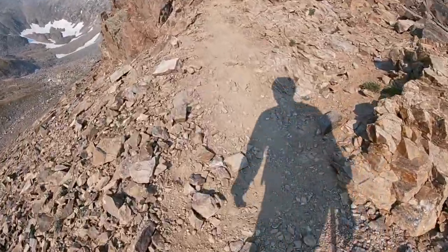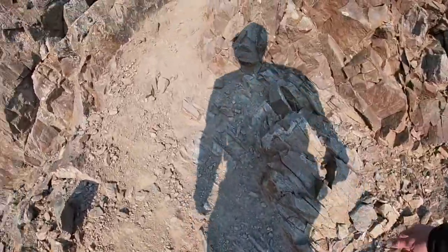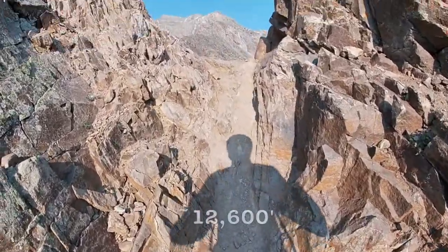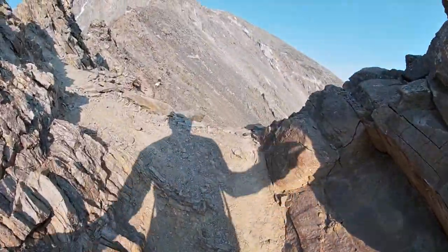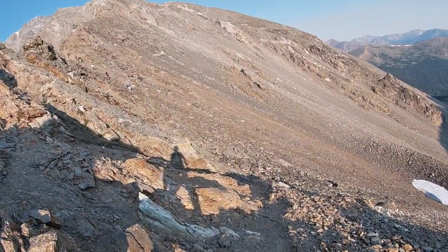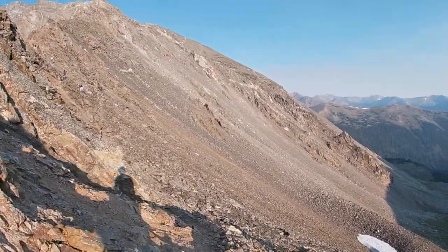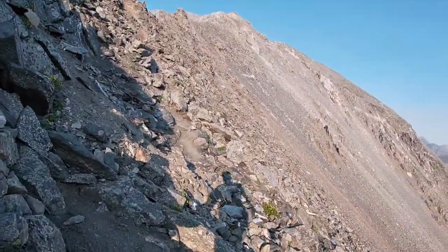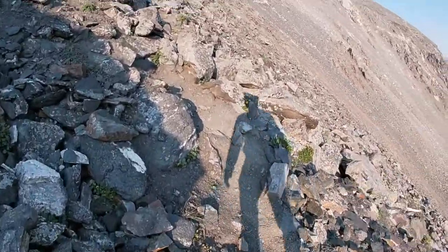So I'm coming up to a few of these rock towers here on this Kelso Ridge. And it's my understanding you pass by these on the right of them. A little bit of loose rock here. After going down a stretch, start heading back up again.